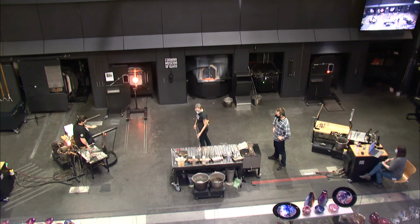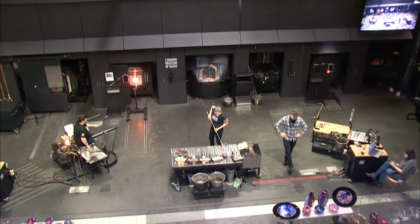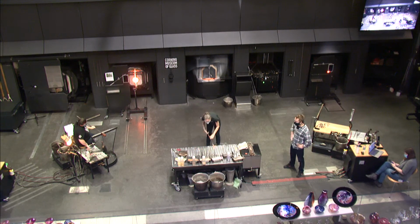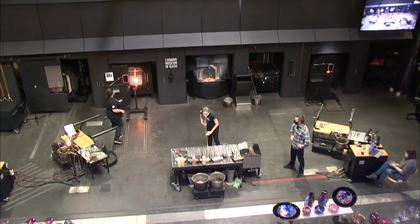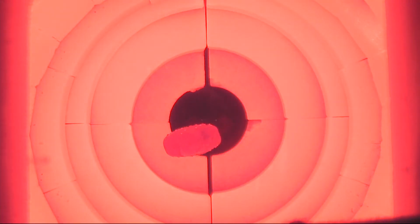So I think we're getting ready to transfer this body of the camel to a punty. That's what Helen's forming. A punty is just some glass shaped up on the end of, in this case, a solid rod, used to adhere to whatever you're working. So we're going to flip this around. When you attach a punty, you want to make sure that it's going to break free in the end, or some way to get it off the punty. So we tend to do quite a bit of prep work to it.